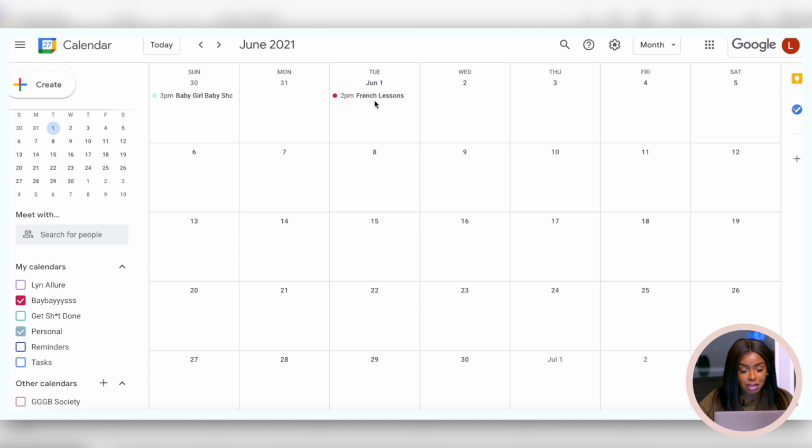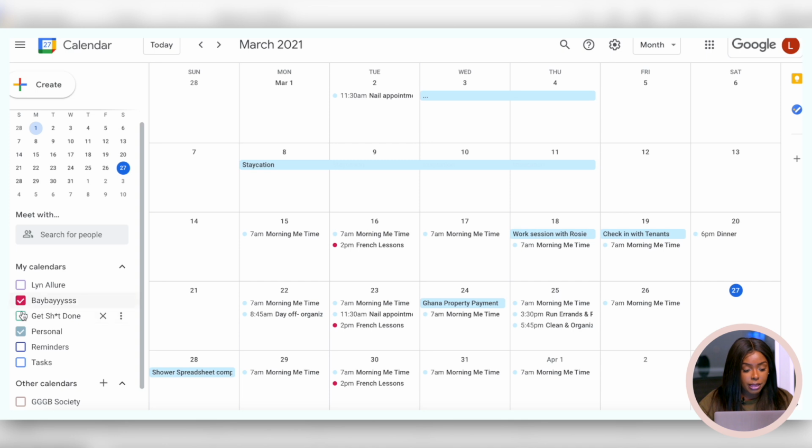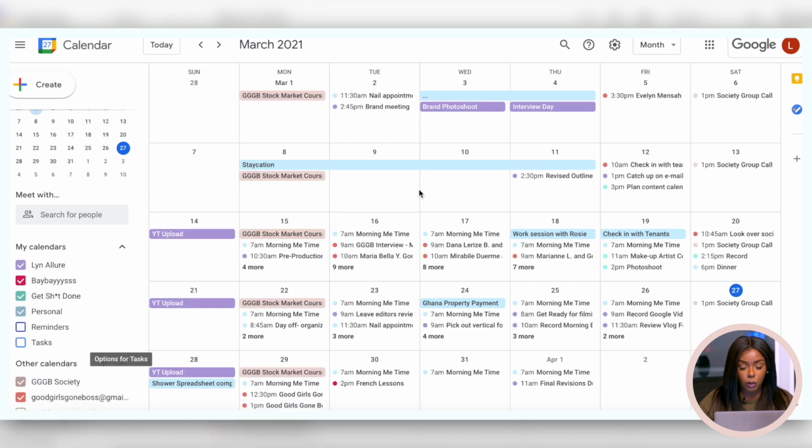So June 1st would be the last lesson. You're able to come back, and now it's in our month calendar, and we're able to turn on our other calendars to see what we've got going on.